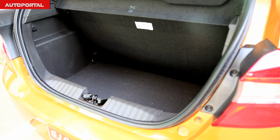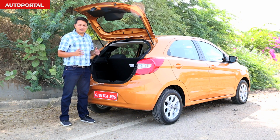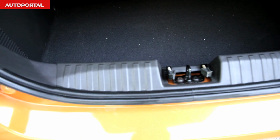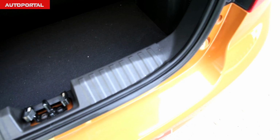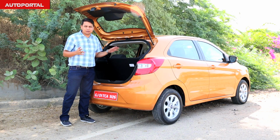The boot at 257 litres is bigger than its main rivals, the Maruti Suzuki Swift as well as the Hyundai Grand i10. On the plus side, there's very minimal suspension intrusion, but yes, the loading lip is a little tall. You will have to put in your back when you load this luggage. But that said, if you are planning to buy your month's groceries in this shop, then the boot is sufficient.